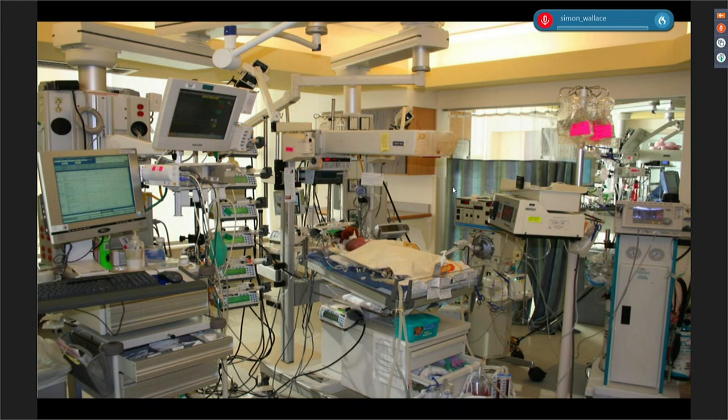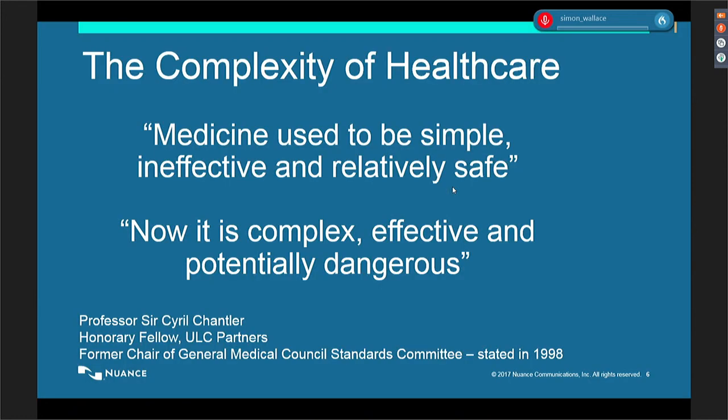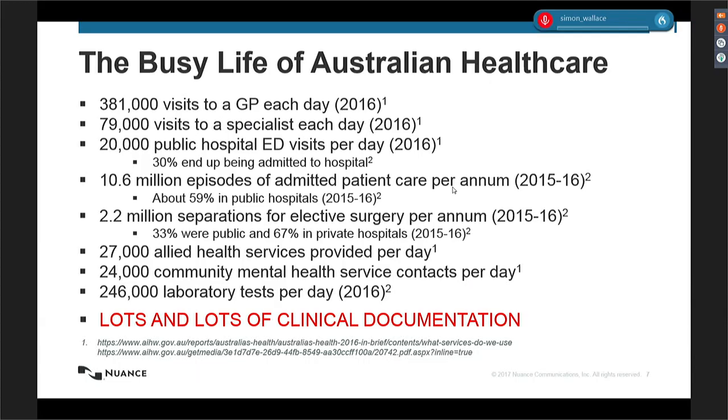The complexity of healthcare with the machines, the gadgets, the workflow has dynamically changed. And there was a famous and well-renowned physician in the UK called Professor Sir Cyril Chandler, who summed up the complexity of healthcare with this lovely short couple of sentences. Medicine used to be simple, ineffective, and relatively safe. Now it is complex, effective, and potentially dangerous. And that has meant a real need for comprehensive, precise, and detailed clinical documentation.